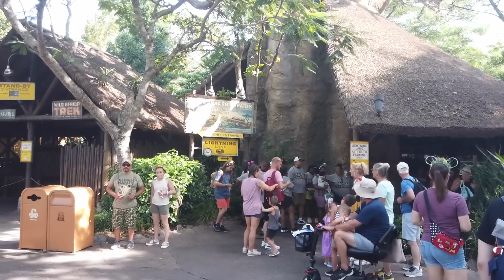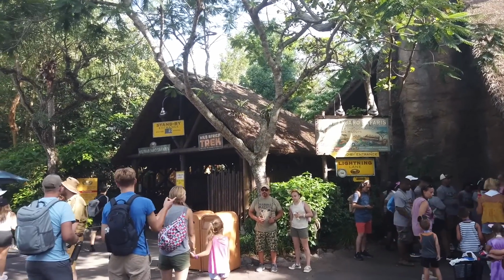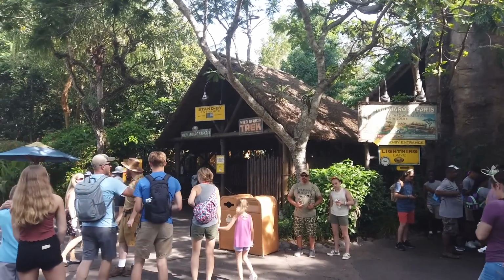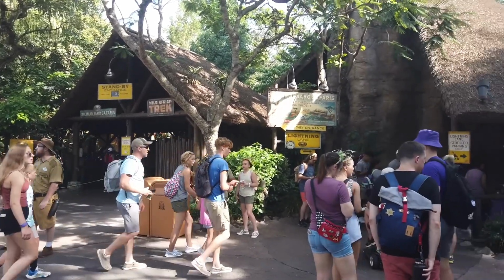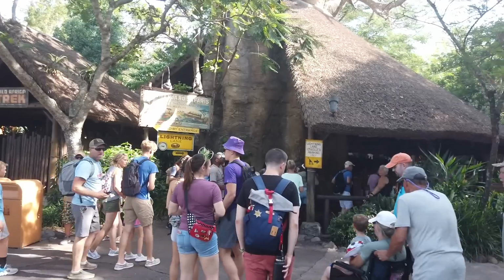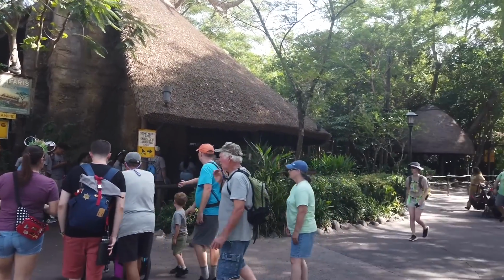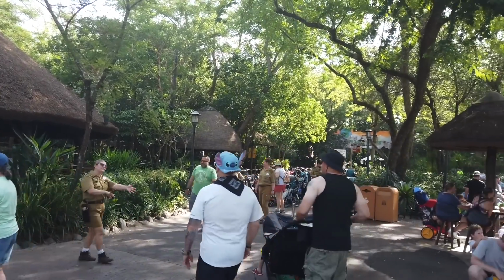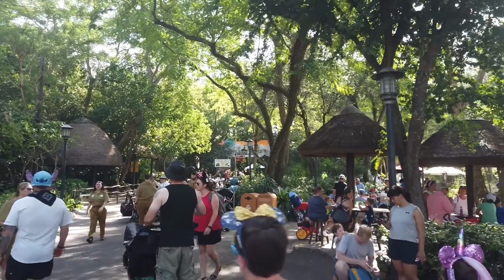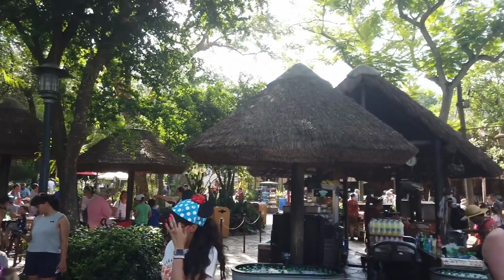We rode Kilimanjaro Safaris earlier, but did you know there's actually another attraction at the entrance to Kilimanjaro Safaris? Now this one isn't upcharged. It's the Wild Africa Trek, which when you're on Kilimanjaro Safaris, you might see what looks like a ropes course or a bridge and harnesses for guests to use. That is the Wild Africa Trek. It is a literal trek through the safari, through the savannah, and it does culminate in a meal out on the actual savannah, which is very, very cool. I've never done that. It is definitely bucket list.